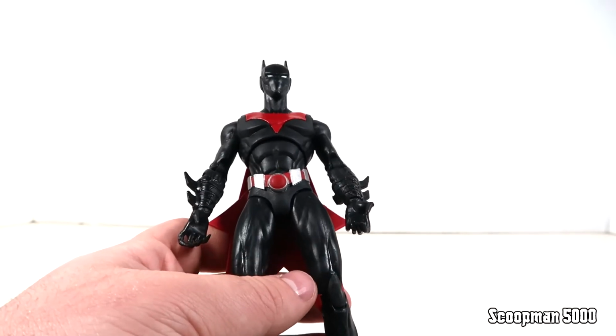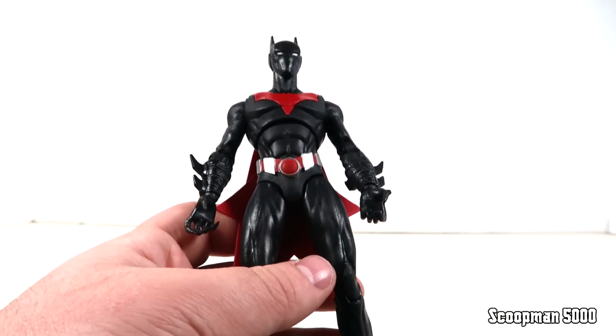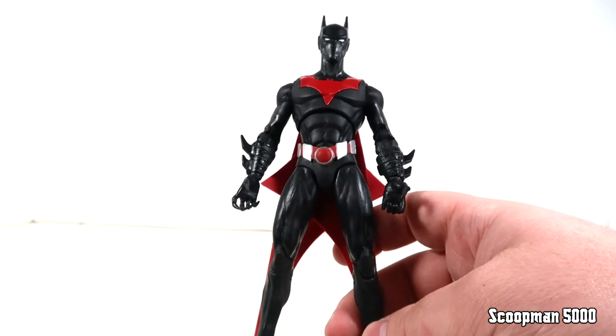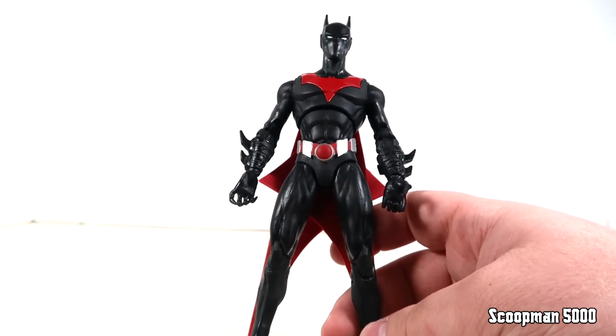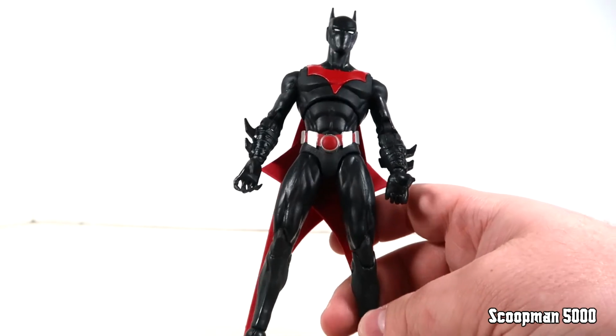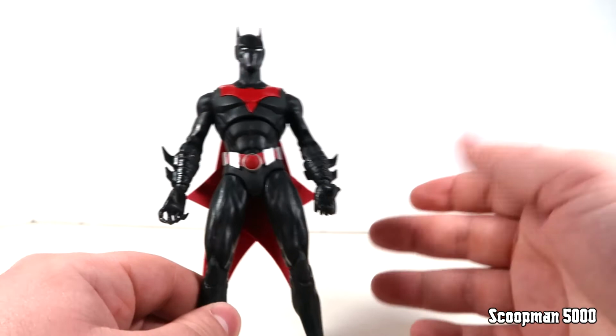But a Terry McGinnis, a Batman Beyond, that's like a separate character to me, so I don't think he falls under that category. And for me, I don't have any Batman Beyond figures. I missed out on the Multiverse one from Mattel, which was a later Mattel figure, and I really regretted that. It's a very expensive figure now, so I'm glad to have an improved version of that, basically, with this McFarlane.